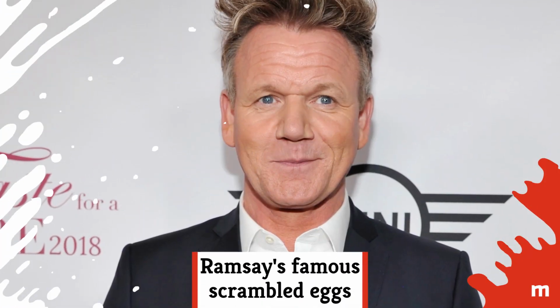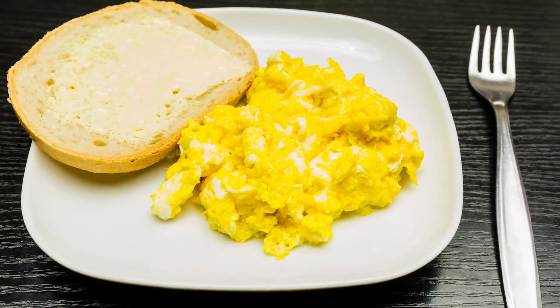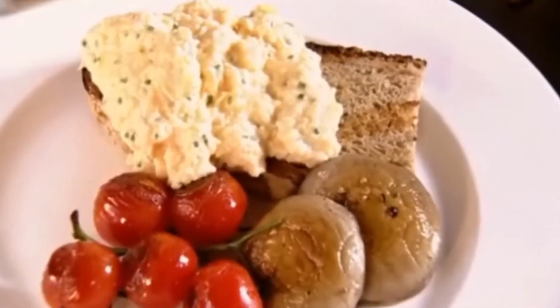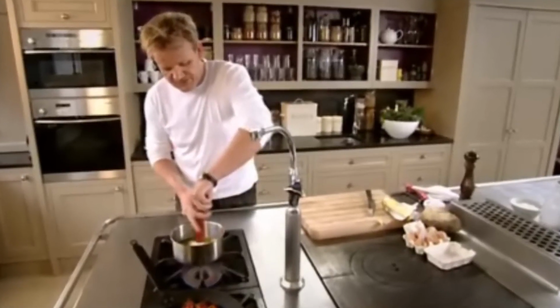Ramsay's famous scrambled eggs. If you grew up eating scrambled eggs as dry and unyielding as a kitchen sponge, Gordon Ramsay's impossibly creamy recipe may come as a shock. Is this how scrambled eggs are supposed to taste? Ramsay sure thinks so, as nailing this style of preparation is one of the first tests he gives chefs looking to work in his restaurant empire.